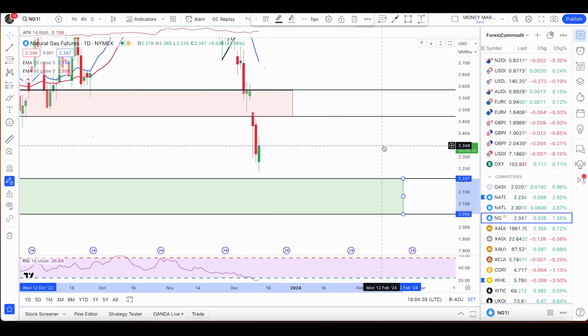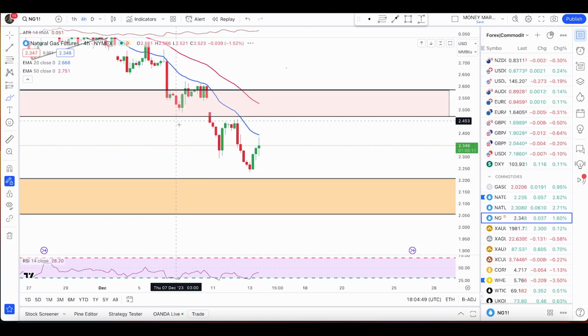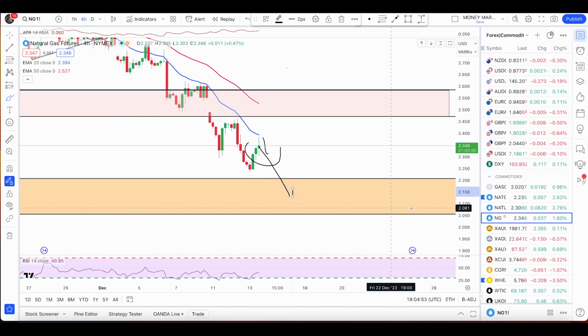Let me change it to green. Right here, a zone below, it is 2.056 goes to 2.207, a zone from where I'll be looking to enter my buy trades with bullish engulfers, double bottom, all the conditions I've already mentioned. For now, all I'm looking at is sell trades only till we are here and get a valid reason to enter.